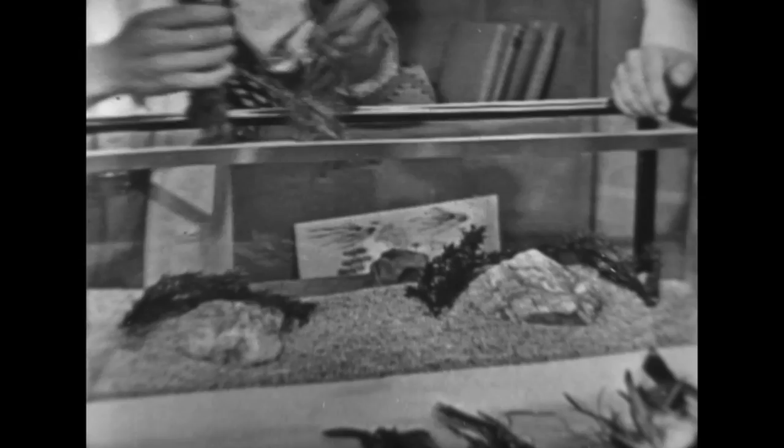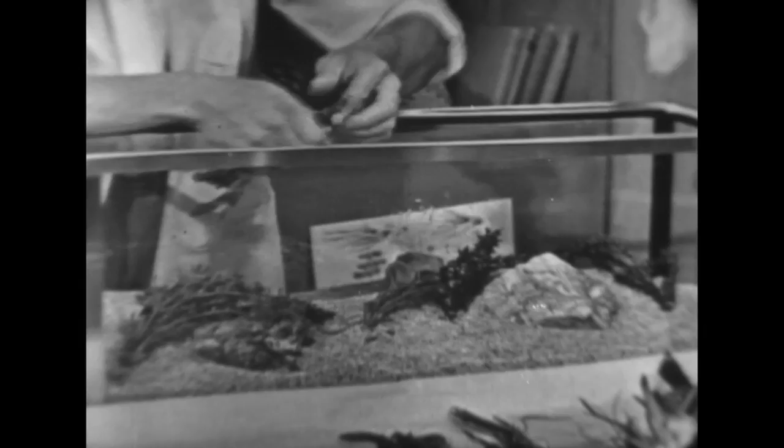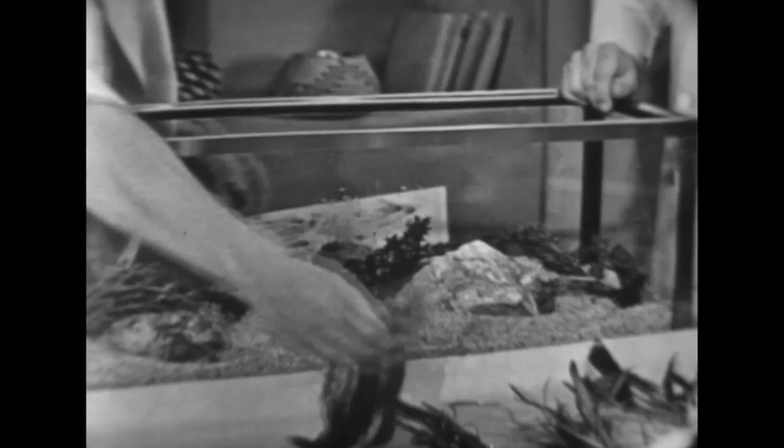This is a little bit different from the usual scheme. I think most people plant their tanks and put the water in first and the plant second. That's right. Now, this is much faster, isn't it? Yes, it is, Doctor. This is a hornwort, Doctor. That's another nice one.